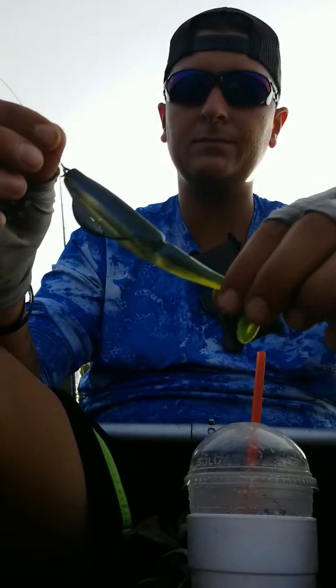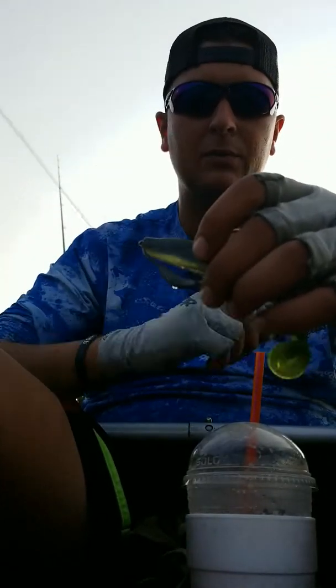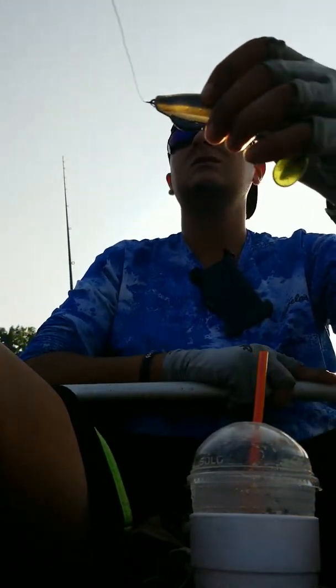Using a little, I forgot what was the name of this. I bought this in Florida when I went to Florida a couple of months ago, like 4 months ago, that I caught my personal best bass, baby. It's 8.2. 8 pounds, 8 pounds.